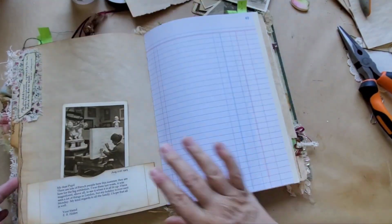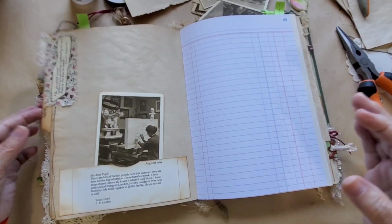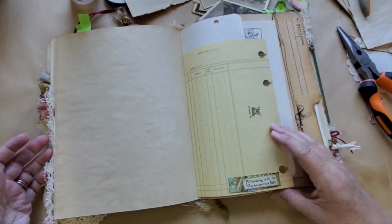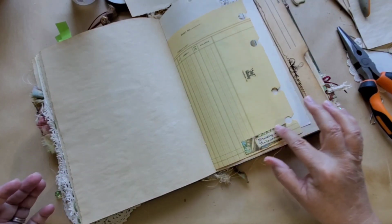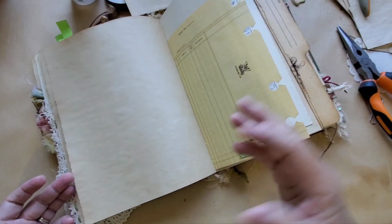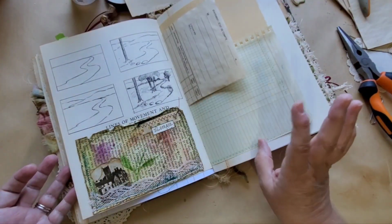So there we go. That's it for today. And I really tried my best to make use of everything. There's a little bit of the leftover of a watercolor and a little bit of her handwriting that came out of the text block. I used it if I could.